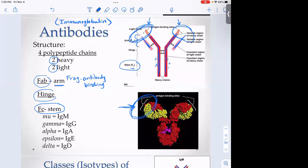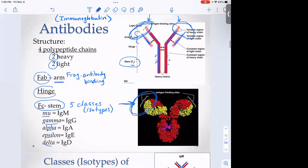It might not be all that helpful, but there are basically 5 different regions on the gene that gets transcribed and translated into antibodies. So those gene regions are named for Greek letters like mu, gamma, alpha, epsilon, delta. Whichever one of those stem regions gets translated into the protein, that makes up the 5 different classes or isotypes of antibody. So IgM, IgG, IgA. Okay. All right. So that's a basic structure of the antibody.